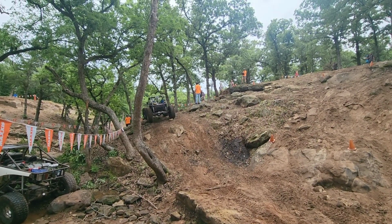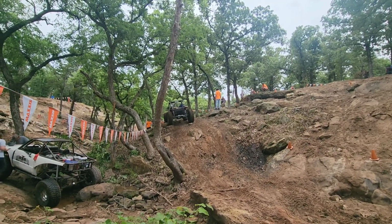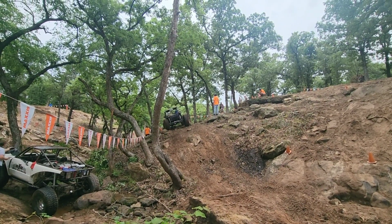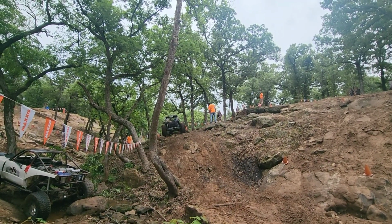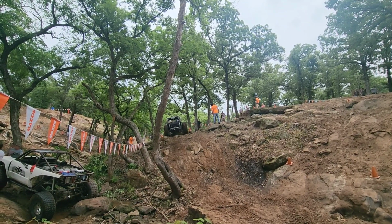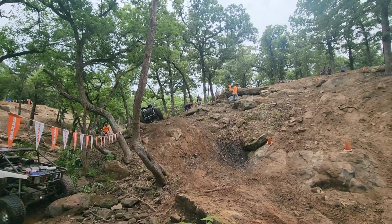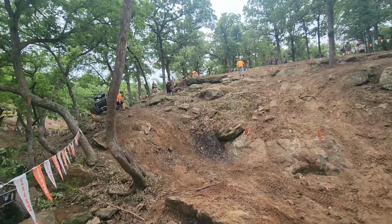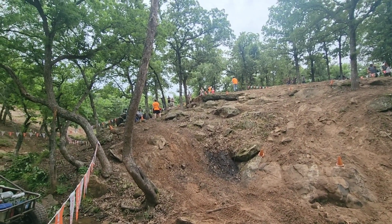Now that gate number two is off camber, and it is so easy for him to slide into a cone. It takes a lot of guidance to get him through there. But he did make it through gate number two nice and clean. He is gonna head up, and he has a choice for gate number three. He has a bonus line he can do, or he can do the regular line. Let's see what's going on.